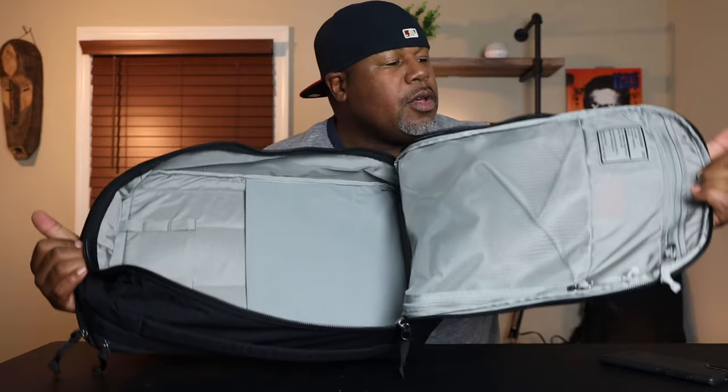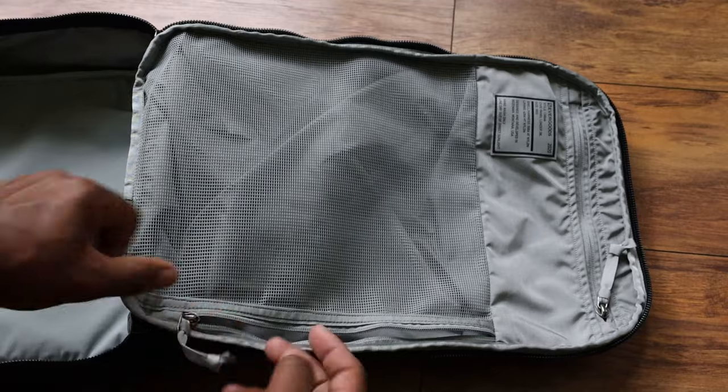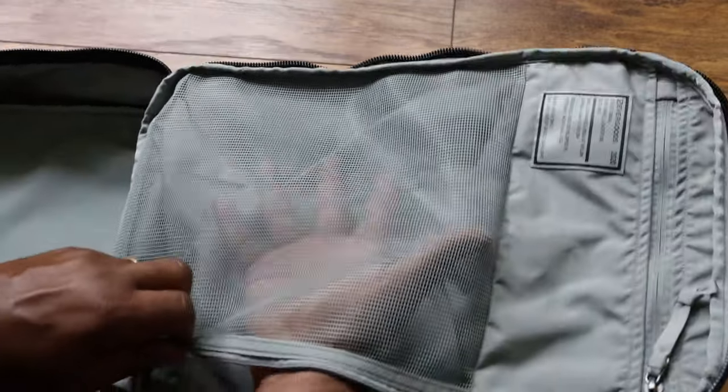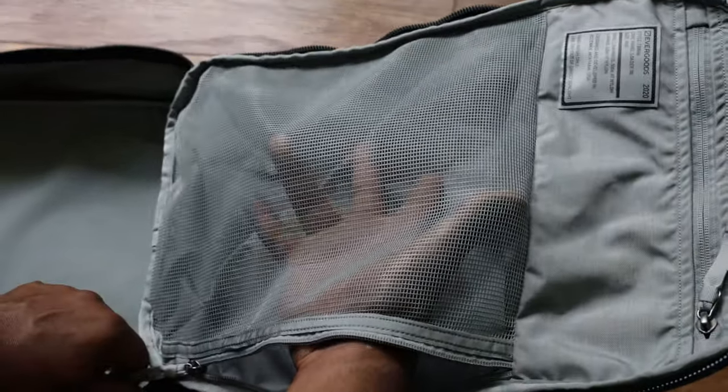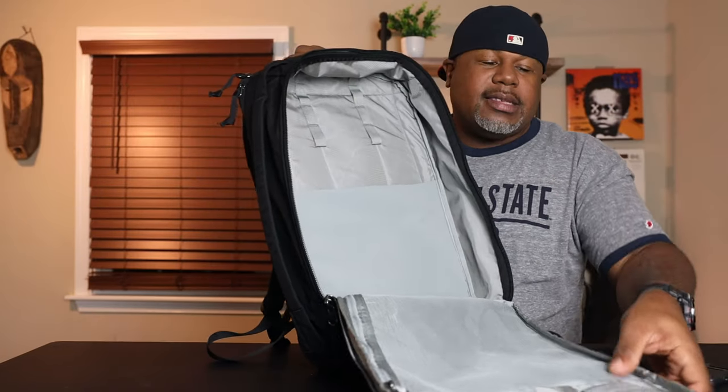And then inside you have the super great quality interior lining. It's like a 400 something nylon in this pack. Most packs don't give you that high quality interior lining. Two great pockets on the inside of the pack, one larger, one smaller. And then you got a little pocket right here. You got some organization up here at the top.